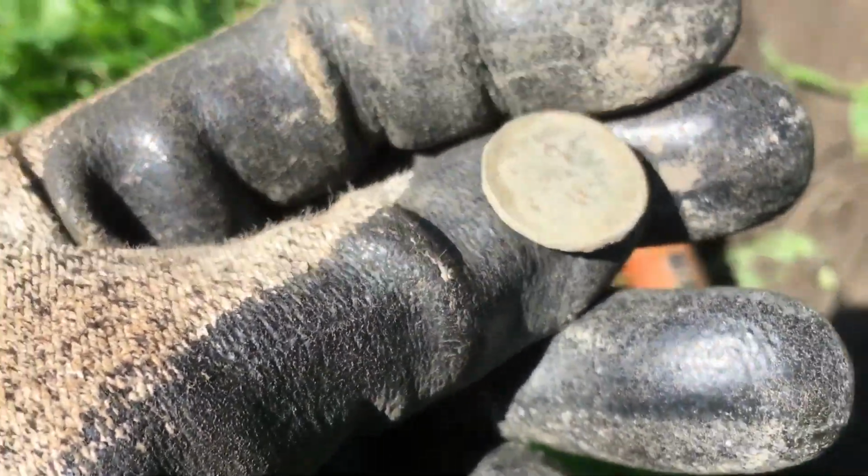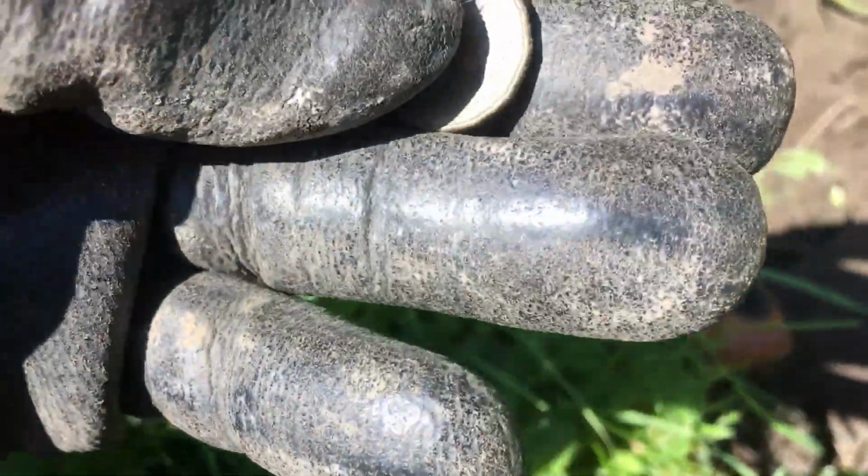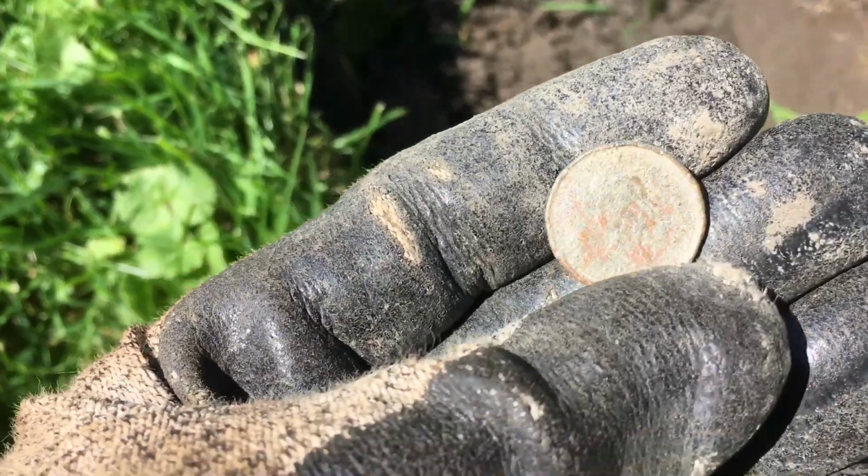It's a Canadian penny. Rang it like a quarter. I was hoping for a quarter or something better. So tell the year on there. And I cannot.